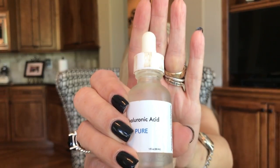Here is the Timeless Hyaluronic Acid. It's a very inexpensive item. I think this was maybe $8.95 or something like that. And these serums tend to last me 5-6 weeks, somewhere in there. Hyaluronic acid encourages water retention in your skin, and it encourages your skin to plump up and act like younger skin, which is a good thing. And I've already repurchased that.